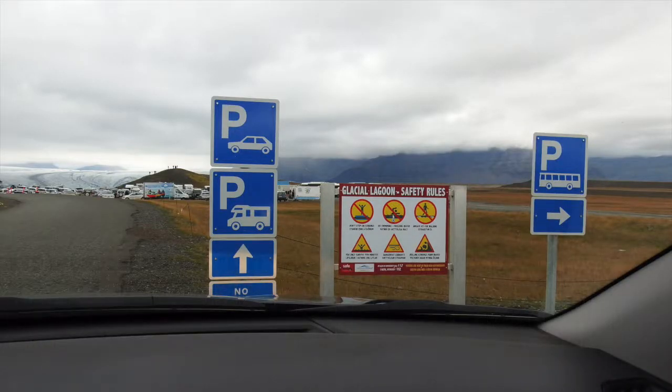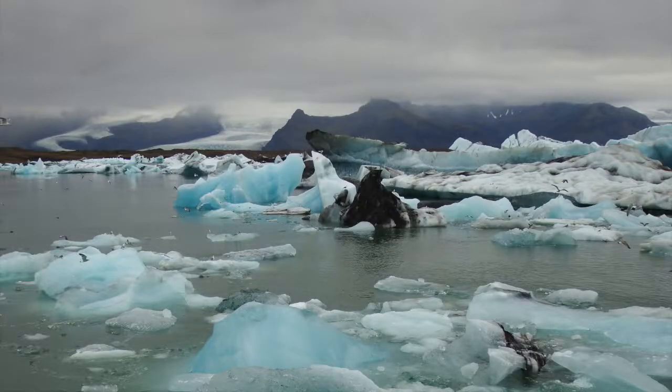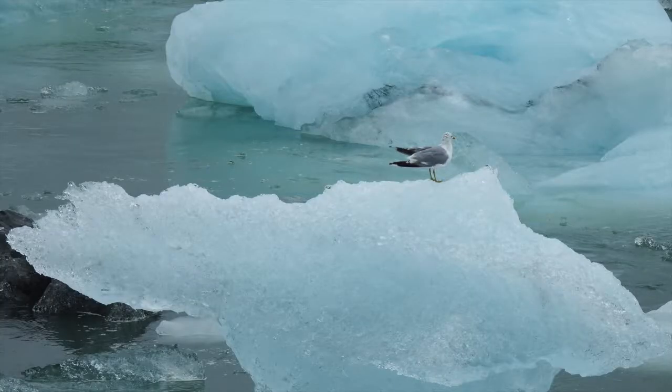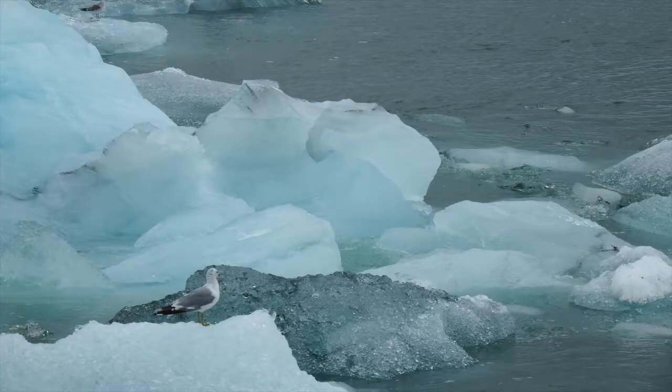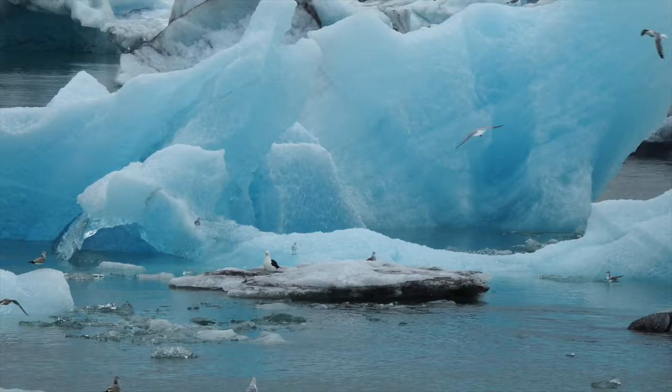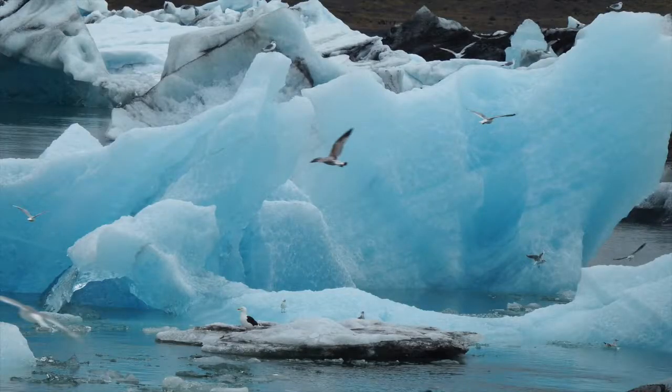Well, finally, after 2 hours of beautiful and sumptuous drive through the landscapes of Iceland, I reached this glacier lake called Jokulsarlon. This is where the glacier breaks into small icebergs which float around in the lake until they get washed away into the sea.